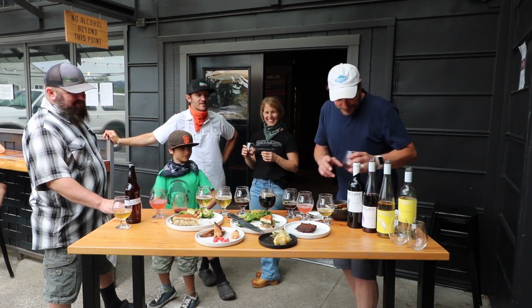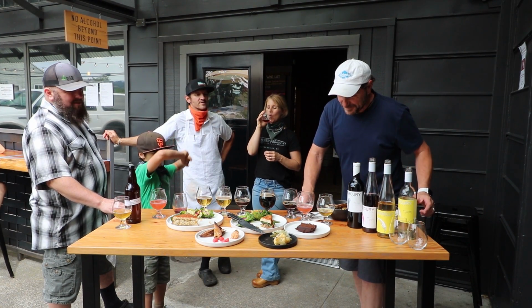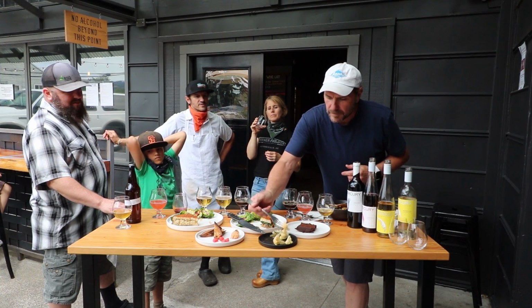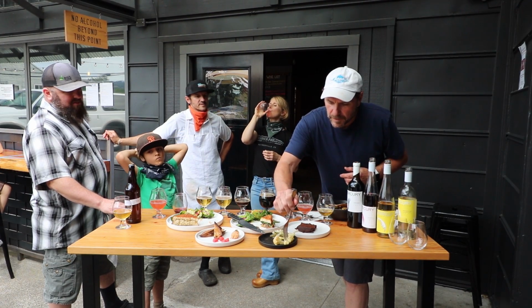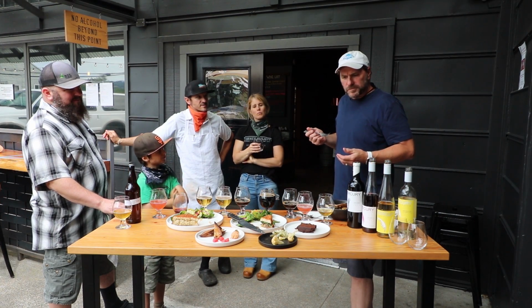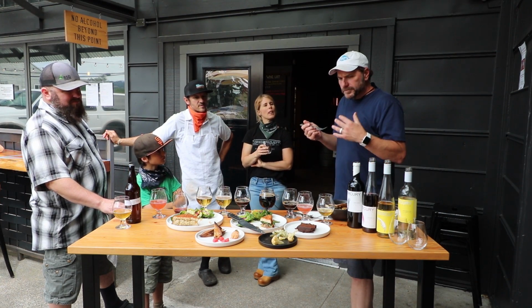Wherever you stopped it at was right. It was awesome. The cauliflower was pretty much identical to that in timing, but also the process, the salt to veg ratio.